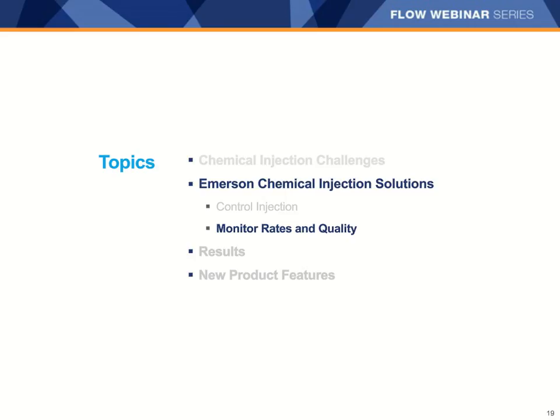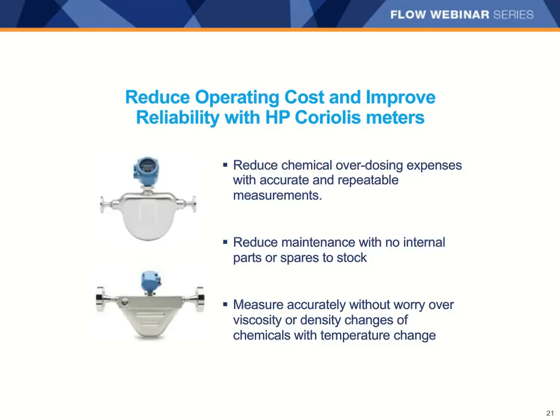So what I want to do is talk about Coriolis meters and how they can help measure your flow. So what are the benefits of measuring flow with a Coriolis meter compared to other technologies? First, Coriolis meters are extremely accurate. For example, our Coriolis meter can claim a mass flow accuracy of 0.1% of flow rate. The meter is also tremendously repeatable.